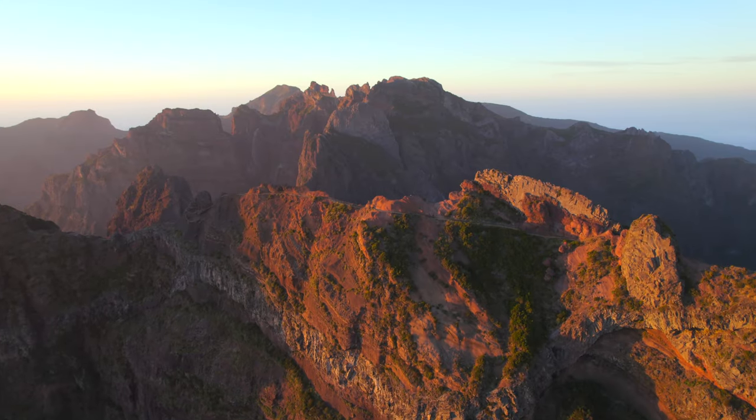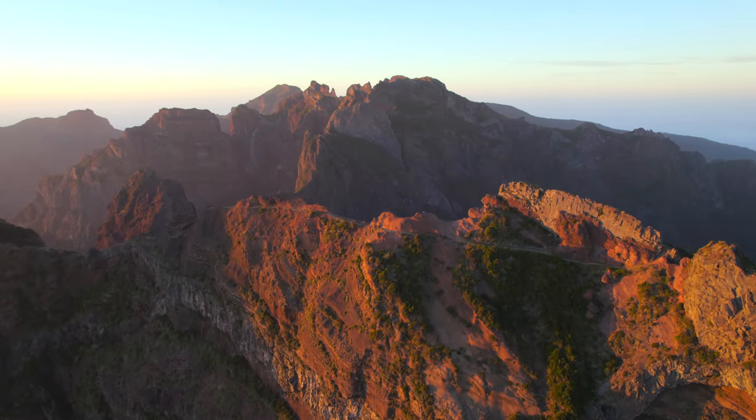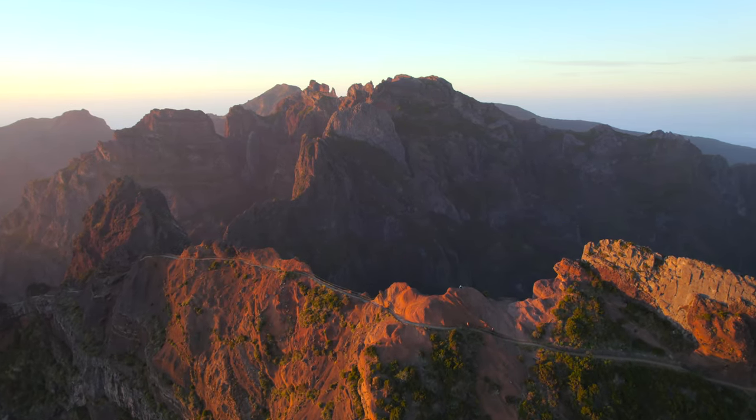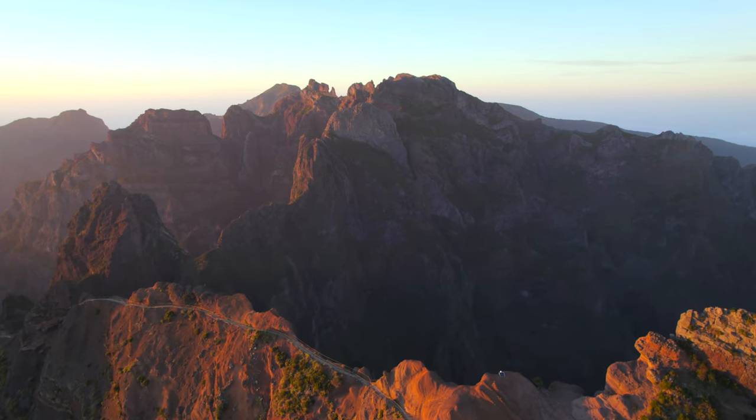Although I'm happy with some of the shots I did get, I do think I could get more out of this location, and if I were to visit again, I would probably explore the trail further away from the main viewpoint.